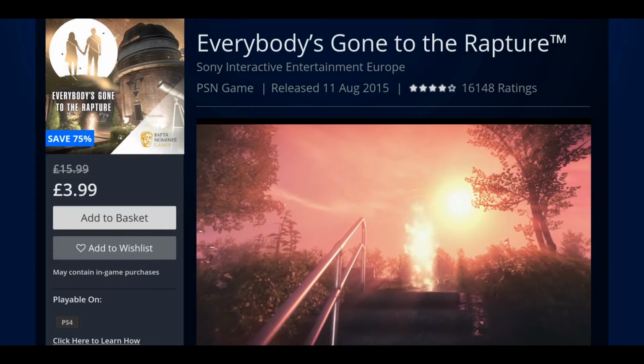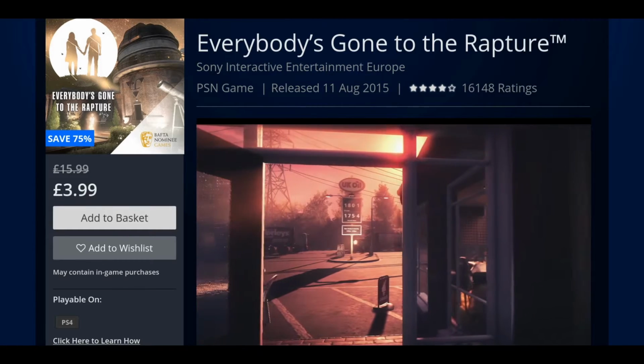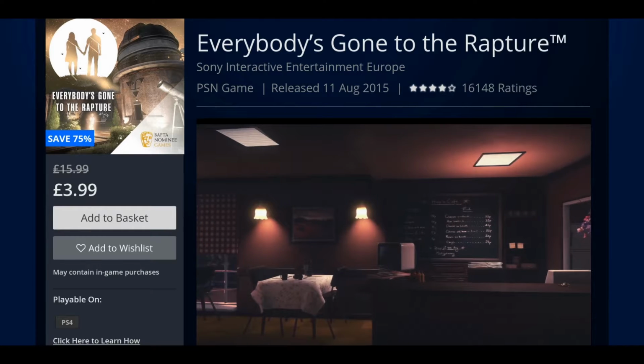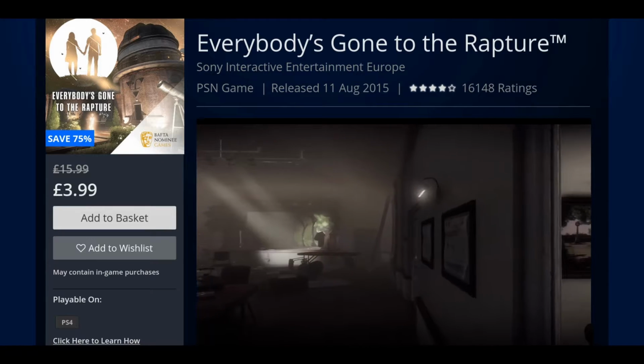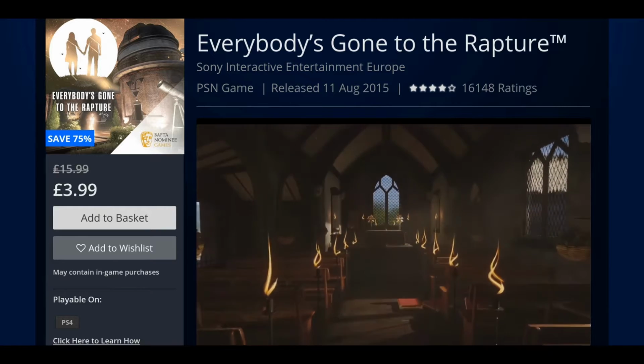Has everybody gone to the Rapture and ascended to heaven? Or have they just vanished mysteriously? There's a nearby scientific laboratory with telescopes as well, which you think may have something to do with it, but you're not sure. I own this game and I've completed it because it was given away ages ago on PlayStation Plus.